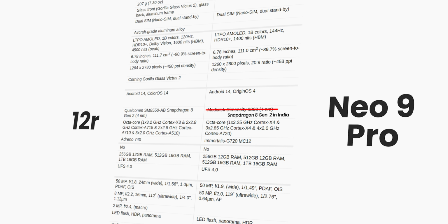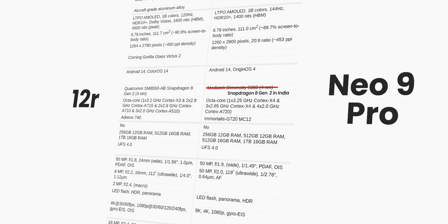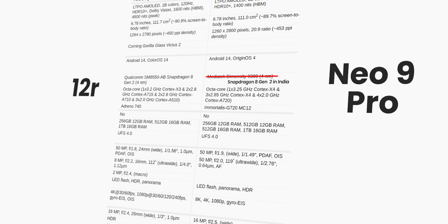The iQOO Neo 9 Pro is looking to be an actual competitor for the OnePlus 12R, because the specs are more or less similar to this. It also has a Snapdragon 8 Gen 2, a huge AMOLED display, a bigger battery, things like that. So the gap is close. It's not like this is a different or an underpowered phone. No, both are the same.